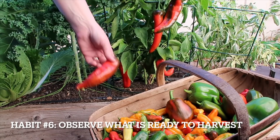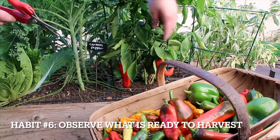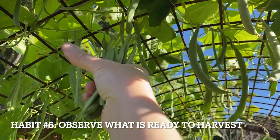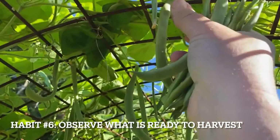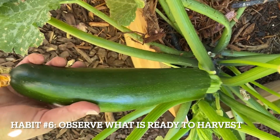Finally, pay attention to what needs to be harvested. It's so rewarding to walk around the garden filling up your harvest basket. It's a good idea to assess how much needs to be harvested. You may need to enlist help to come and pick those beans or peas. Picking young and often encourages production. Leaving fruit on the vine too long encourages the plant to slow down and produce less. It also invites pests and diseases as well.